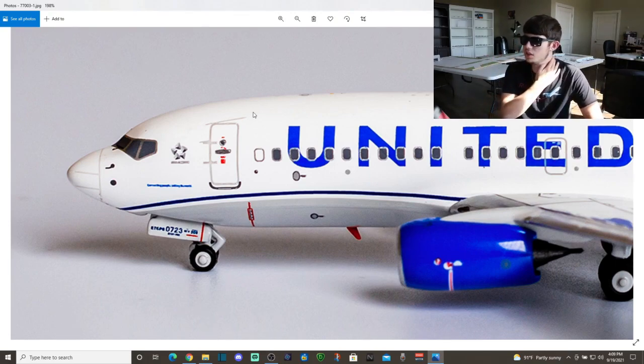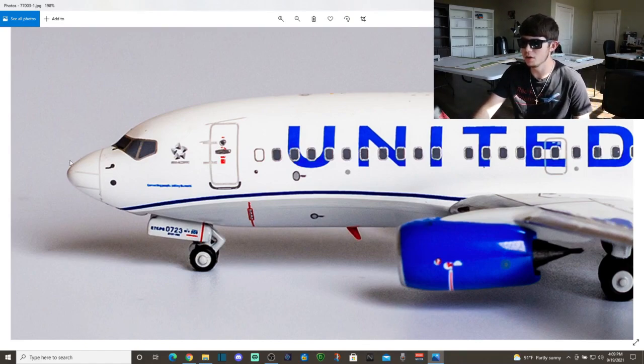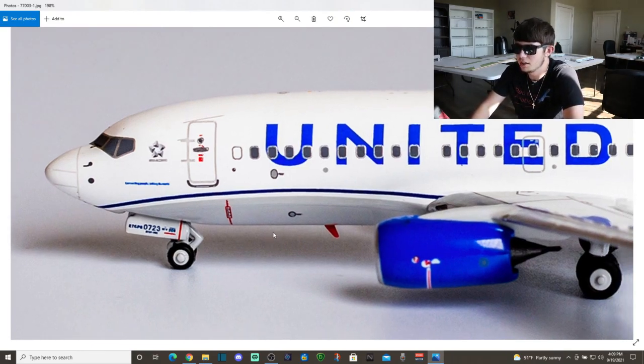list rankings for NG Models, it is an outstanding mold. Beginning with the cockpit windows up here and the pitot tubes with the nose, they did a great job designing this and it looks very nice. Connecting people, I forgot what the latter part of the United title says, so I apologize about that. But regardless, looking really nice.